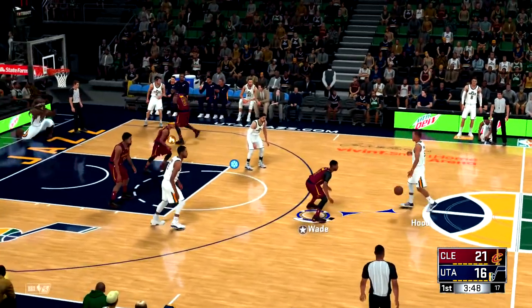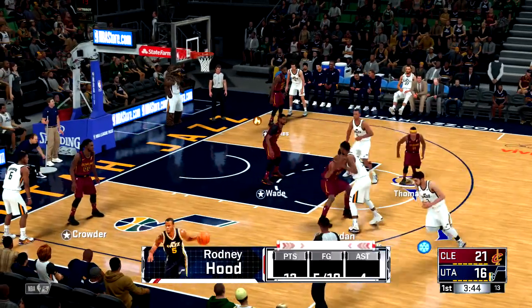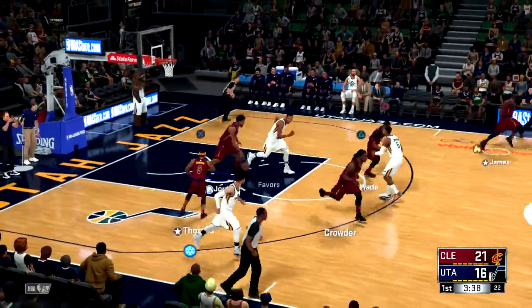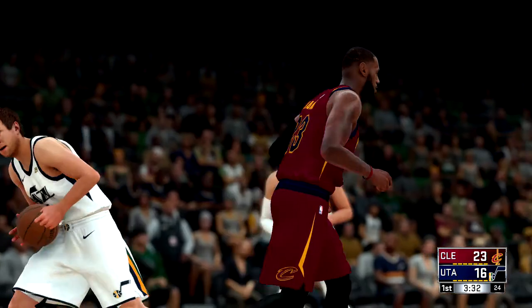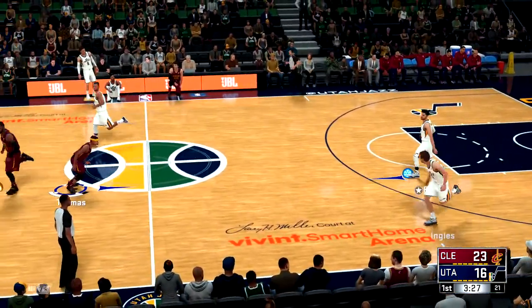Good with it. Last time out he had 13 points. Favors passes to Rubio. Favors can't get it to go. The defense was in the area, but not really effective. He has to put away this layup. I tell you what, it's almost like stealing to watch how he plays the game from this seat.